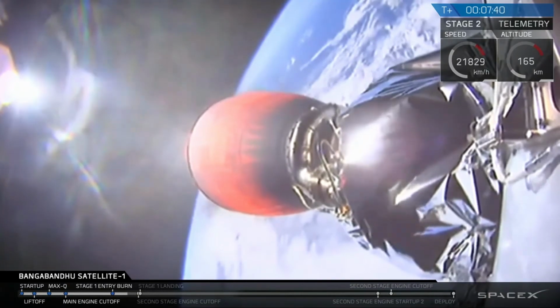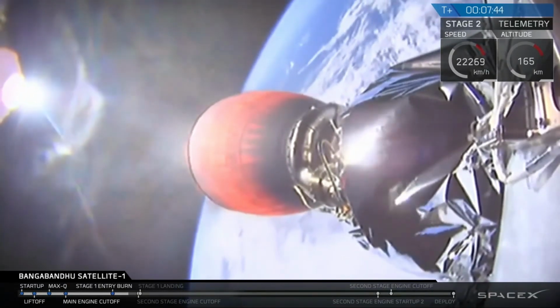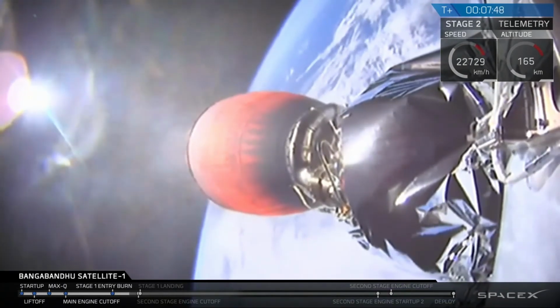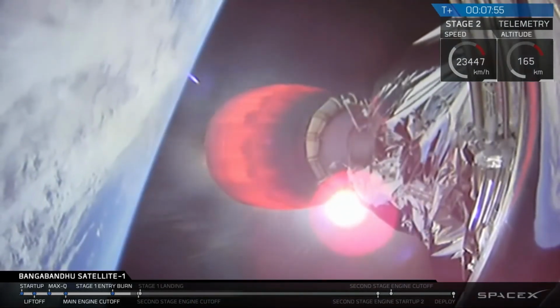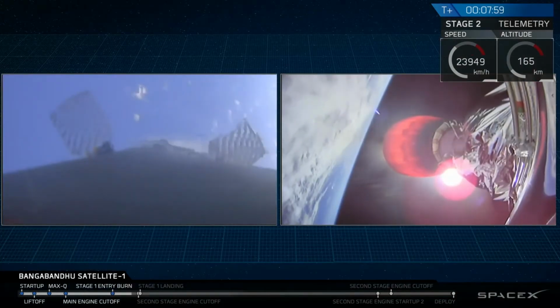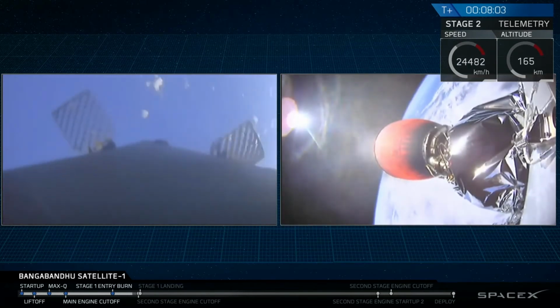One thing that is unique about this mission is that the second stage engine cutoff is going to happen just before the landing, coming up in about 20 seconds or so. You can see in your mission status bar at the very bottom, the second stage engine cutoff and landing are right on top of each other, so be prepared for those 2 events to happen in quick succession. Stage 1 landing burn started.